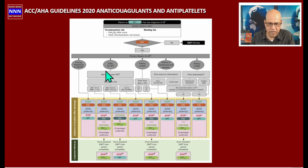Let's take this top part and see what it says. Then we're going to take this as the second segment. Then we're going to take this as the third segment. That is, a patient on an antiplatelet agent has new onset atrial fibrillation. This is primary prevention, so they say stop the antiplatelet agent. Just keep them on anticoagulants. Okay, this part is done. Now let's take this part and see.